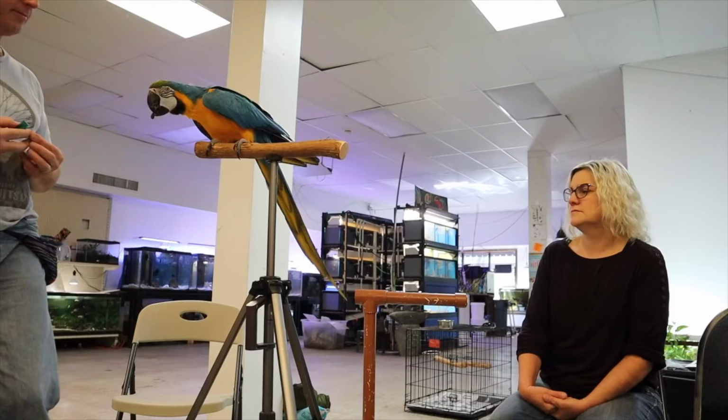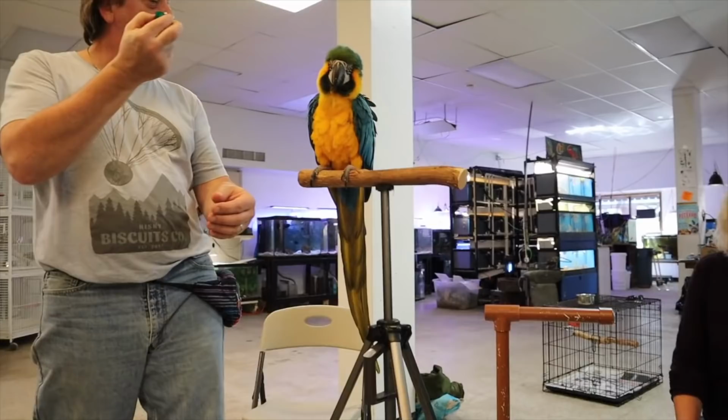Sometimes you just have to move stuff around to really get the behavior that you want and rethink it from the bird's perspective. What's in it for the bird? See, sometimes he goes through all his tricks because he doesn't know what you're asking, and he'll go through all of his tricks.